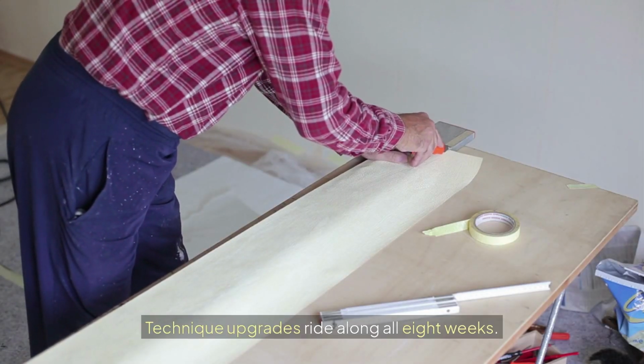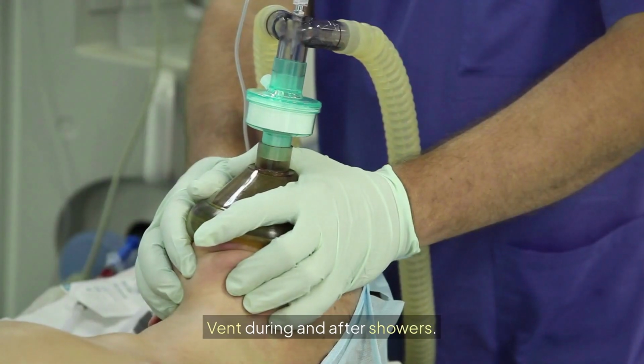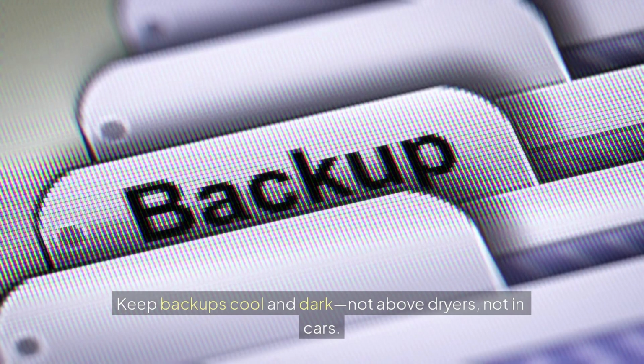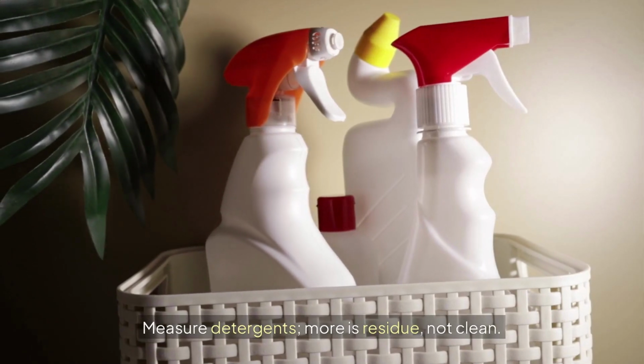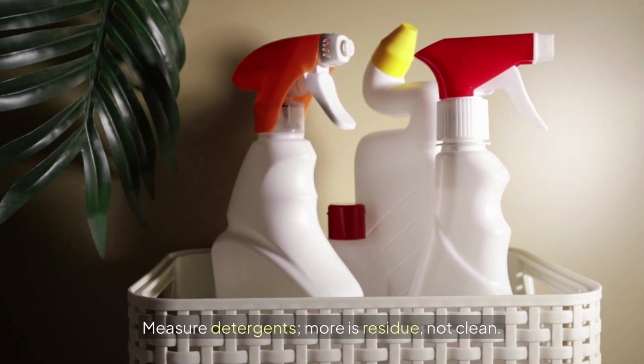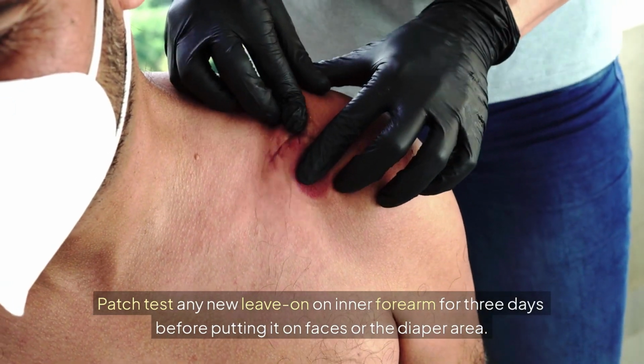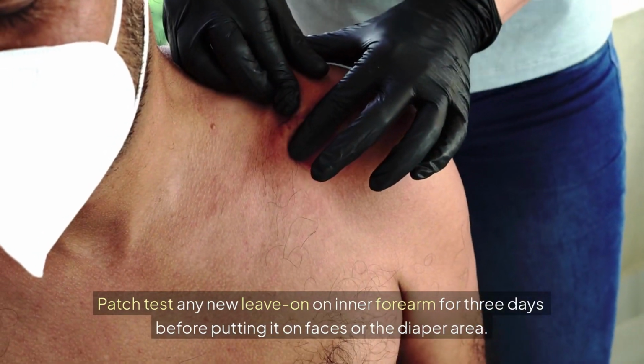Technique upgrades ride along all 8 weeks. Vent during and after showers. Wipe threads and caps so closures seal. Keep backups cool and dark, not above dryers, not in cars. Measure detergents, more is residue, not clean. Patch test any new leave-on on the inner forearm for 3 days before putting it on faces or the diaper area.